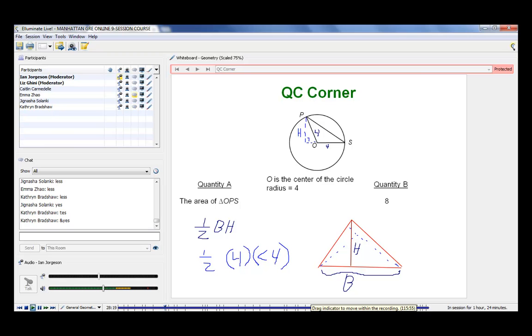So does that mean the answer is B? Emma and Catherine did not pick B. They picked D as in delta. What's going on here? Seems like I just proved to you guys that the answer should be B. Do we have any disagreement on that?